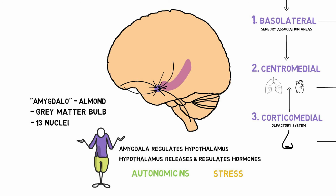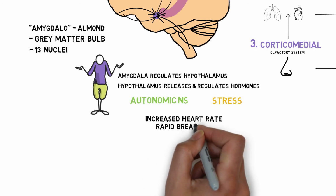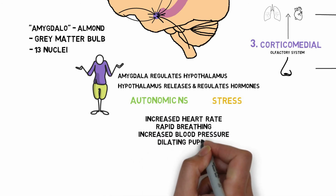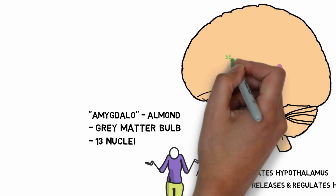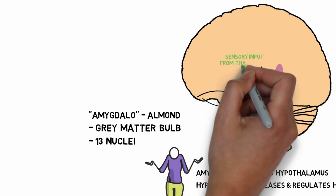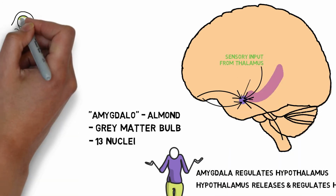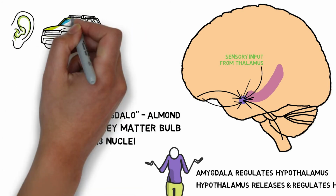We have to learn what to be afraid of, but not how to be afraid. The amygdala is fully capable of triggering a fear response, complete with the racing heart, rapid breathing, increased blood pressure, dilated pupils, and the feeling that you are ready to run. The amygdala receives sensory input from the thalamus, often receiving the information before we are consciously aware of what is happening. A loud noise will make us duck, even before we realize the sound was a car backfiring.